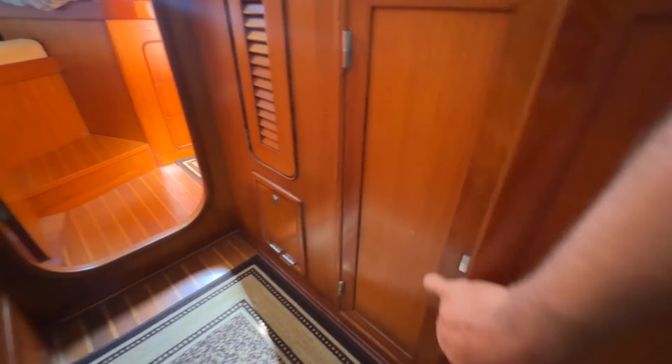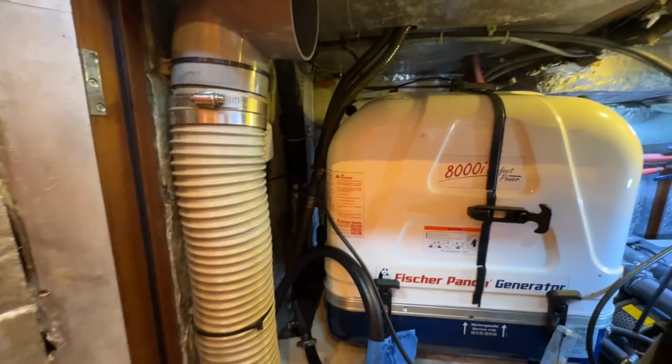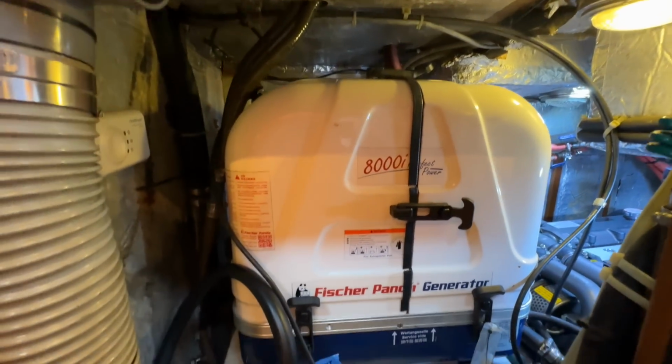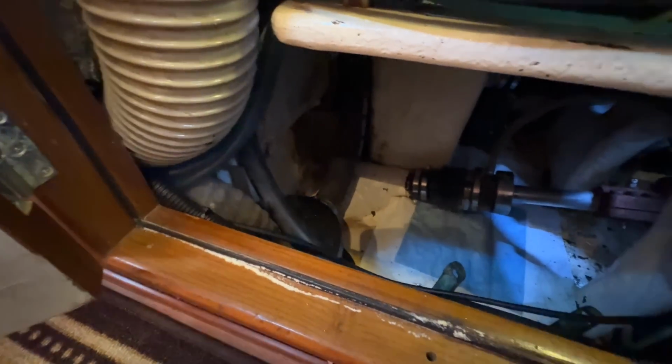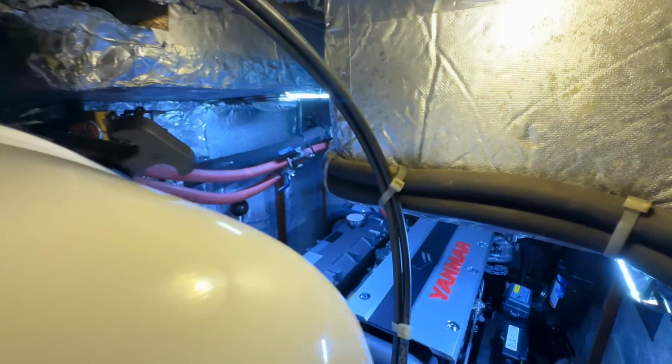Go back here, take a look at this. So there's a door on the opposite side as well to get to the generator, but there's your Fischer Panda 8000i. All that looks really, really clean. There's a look at the shaft seal, easy to get to. You've got a dripless right there. That's your generator muffler. It's one of your couple of seacocks right there. Everything's just really, really easy to get to.